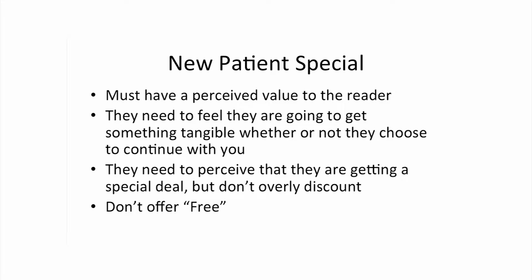They also need to perceive that they're getting a special deal, but don't overly discount. You have to find a sweet spot, and it's going to differ from area to area. But really the formula on this is that the people in your area are going to have some concept of the range of what would be a good offer. So let's say we're talking about exam, x-ray, and cleaning. They're going to know there's a certain range of what would constitute a bargain for that service. And what you want to do is put your pricing at the upper end of that range.